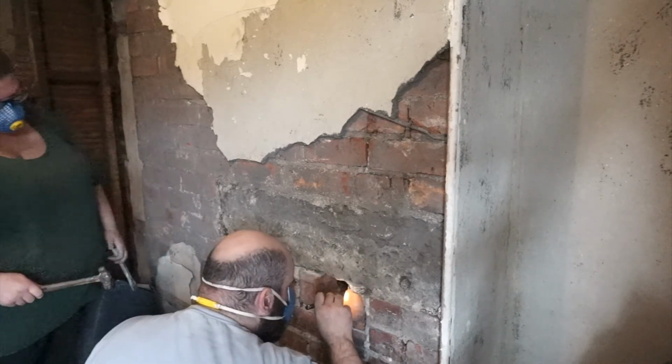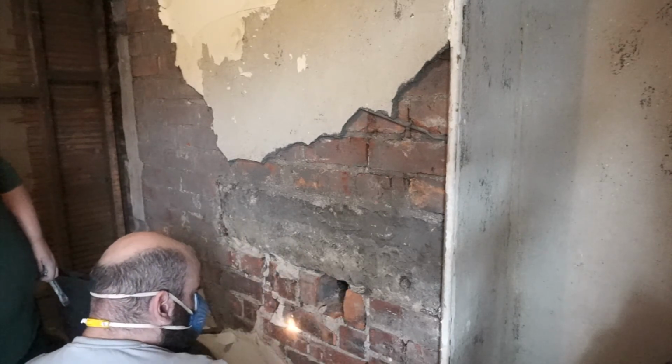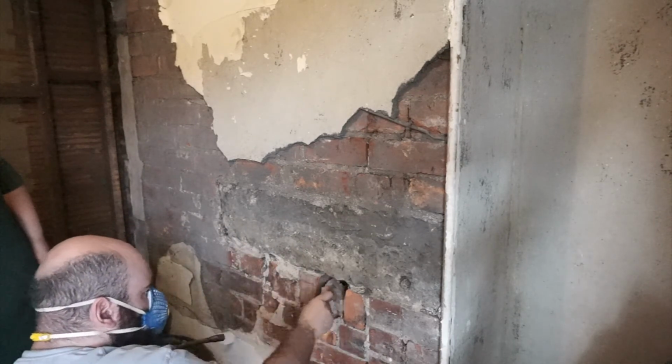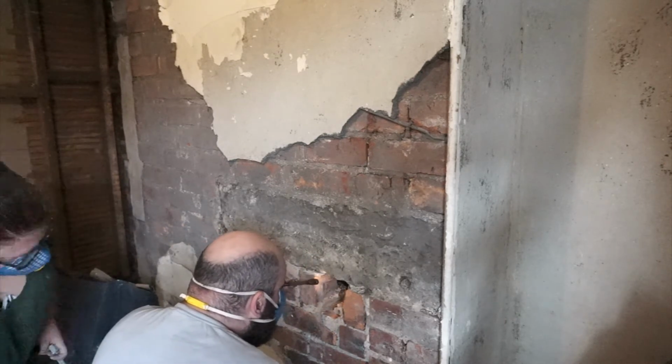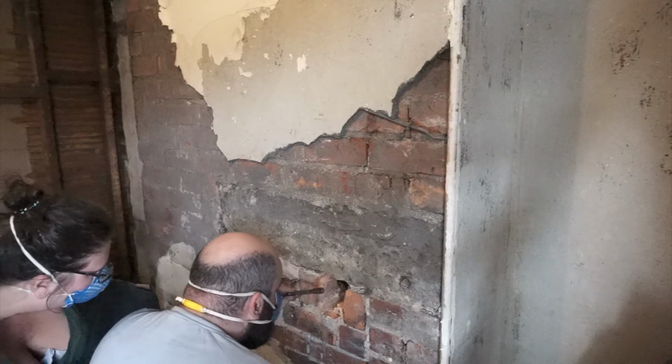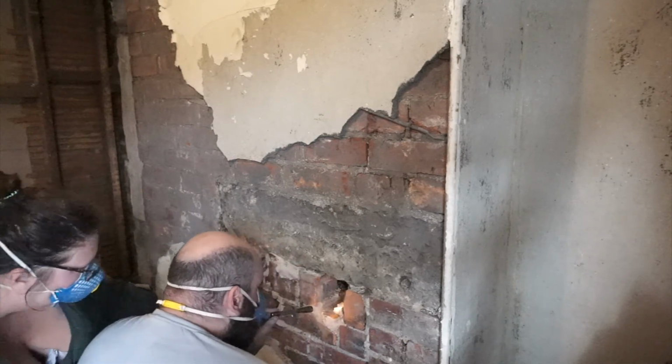What? Full of rubble as well. Yeah. A dead bird. Oh no. Oh yeah. How long has that been there?